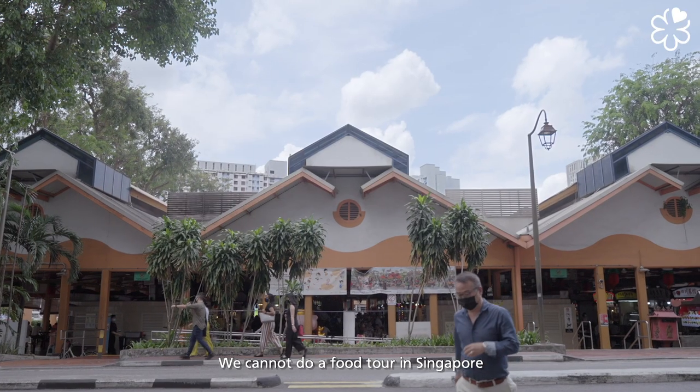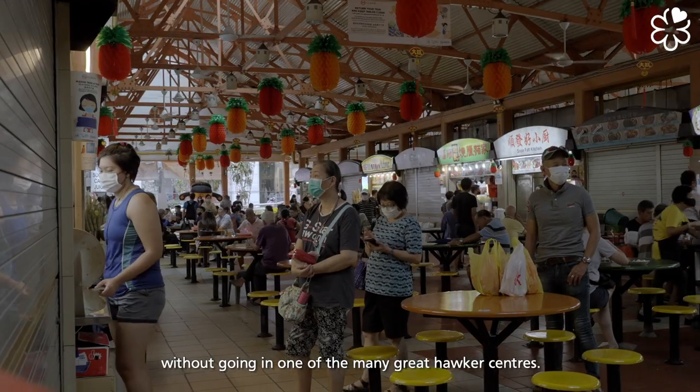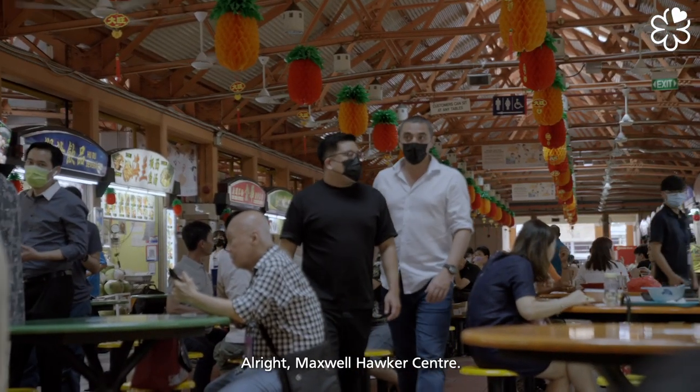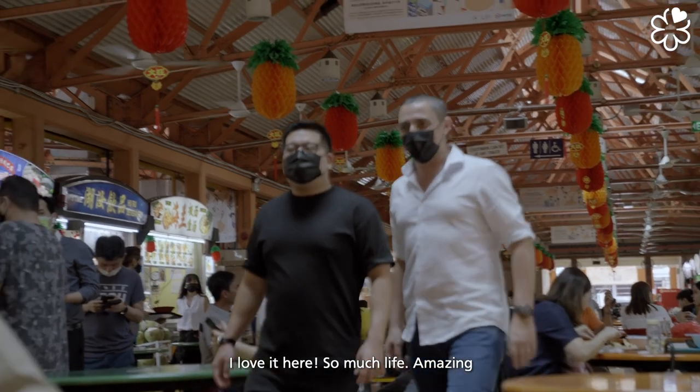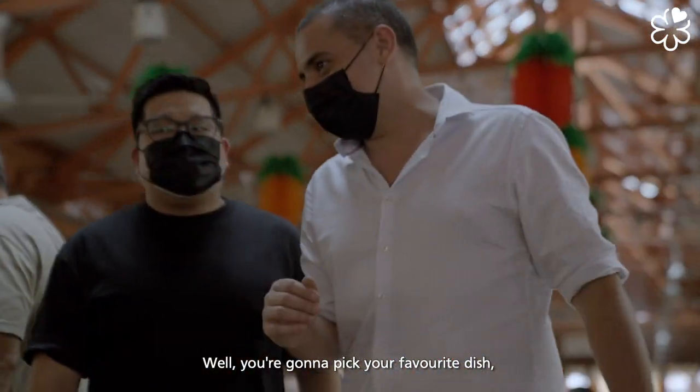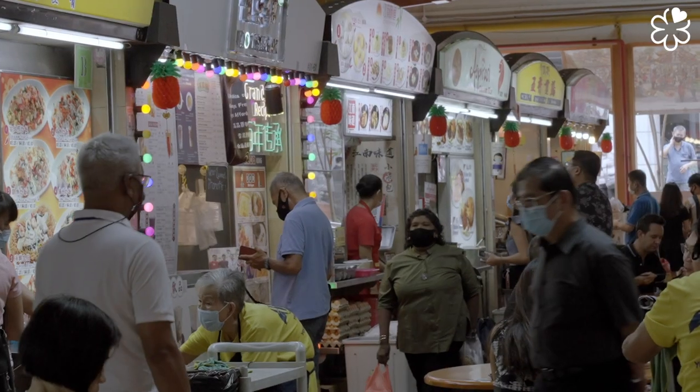We cannot do a food tour in Singapore without going to one of the many great hawker centers. Right, Maxwell Hawker Center, man. Yeah, I love it here. So much life. Amazing. So why are we here again? Well, I'm gonna pick your favorite, and I'm gonna pick my favorite.